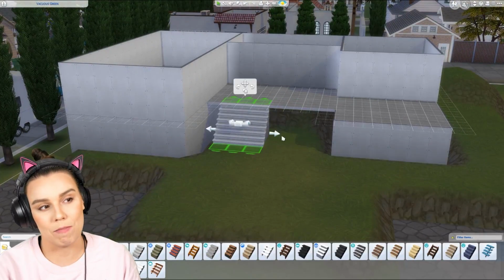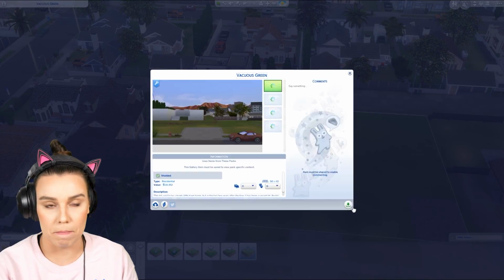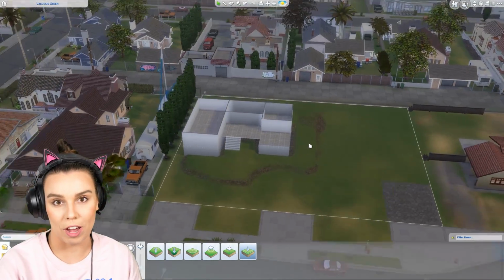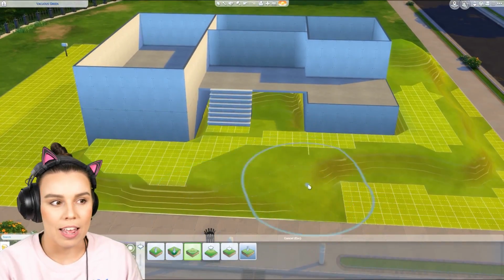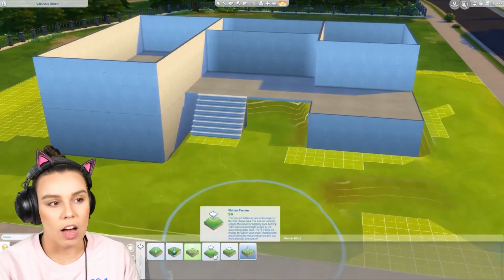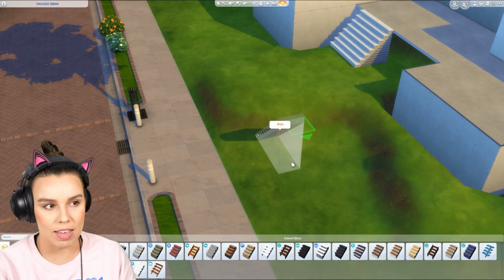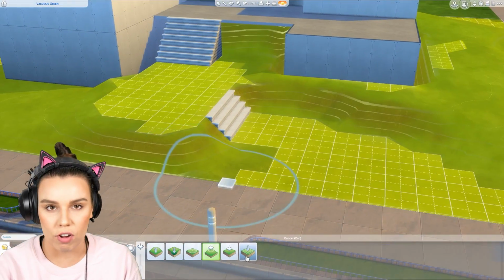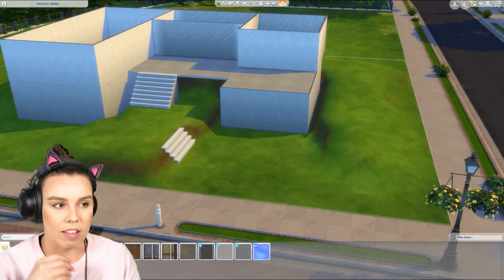So yes, this build is going to use probably the most amount of custom content that I've used in a build. Usually I try and be pretty wary with CC just because it's annoying to download if you don't have all the packs. However, the CC I am using are all in neat Maxis Match CC packs. I think there's like 4 of them. So if you download those 4 packs, they are safe to download.